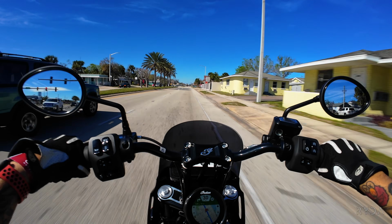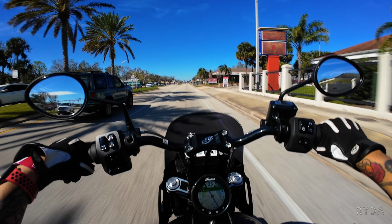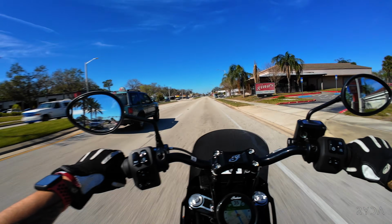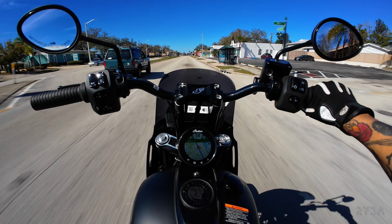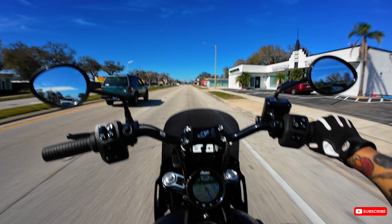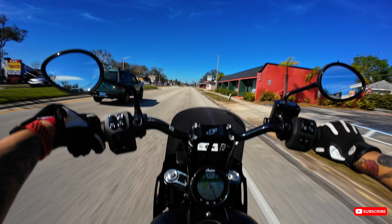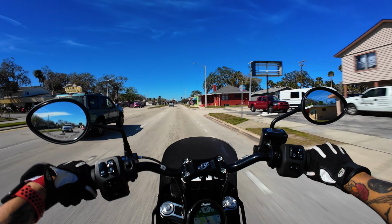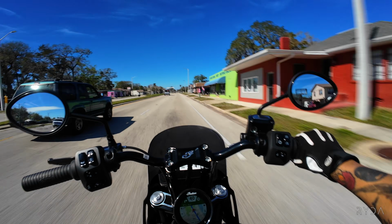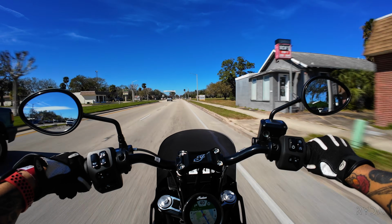Speed limit's 35. Let's not get stupid. So even here in, I believe it's called standard mode, you're still getting quite a bit of torque and performance out of this motorcycle. It just feels really torquey. You're going to get power throughout the entire rev range. That is what I am feeling. And it's delivered smooth. It's not choppy or anything. It's a smooth delivery.